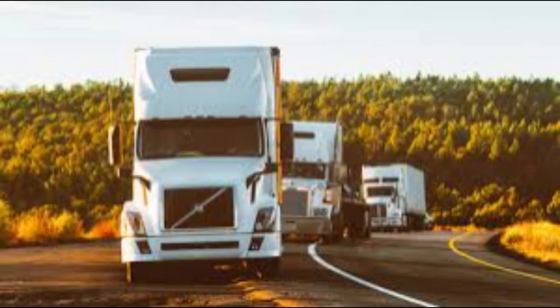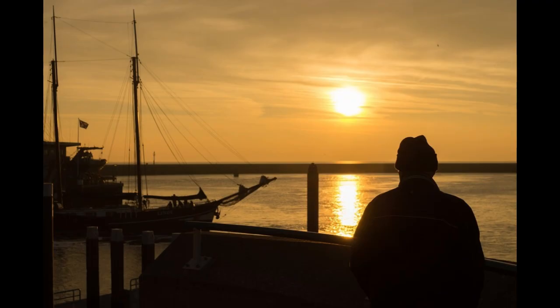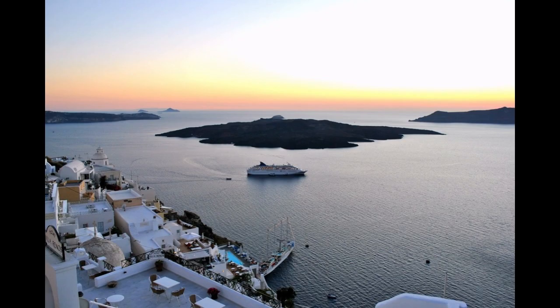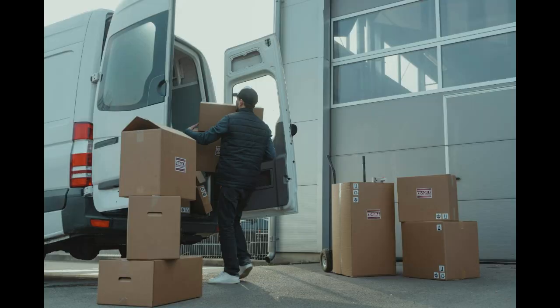Step 4. Get your broker authority, MC number, and bond. To legally operate, you must apply for broker authority from the Federal Motor Carrier Safety Administration, FMCSA. You'll also need a $75,000 freight broker bond. Use ChatGPT to get a step-by-step list of everything required to obtain your MC number and bond. Prompt suggestion: what are the requirements to get a freight broker license, MC number, from the FMCSA, and how do I apply for a freight broker bond? AI tool: ChatGPT serves as a regulatory guide to help interpret government forms and compliance documents.